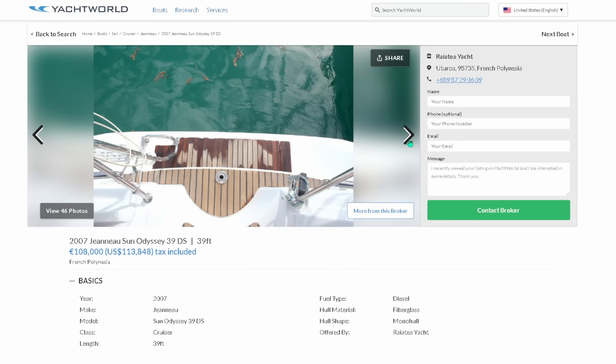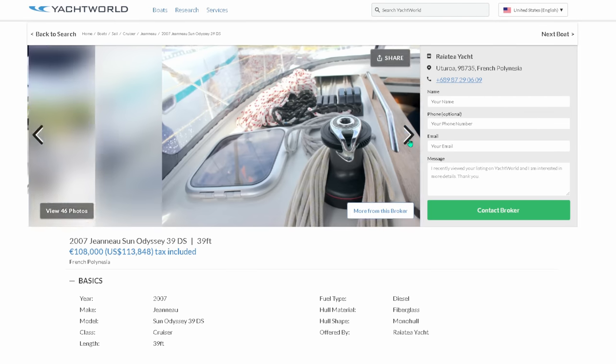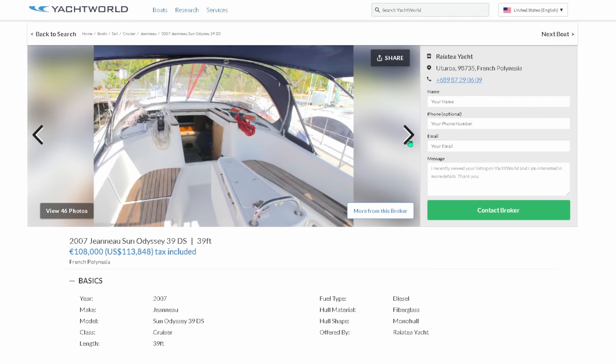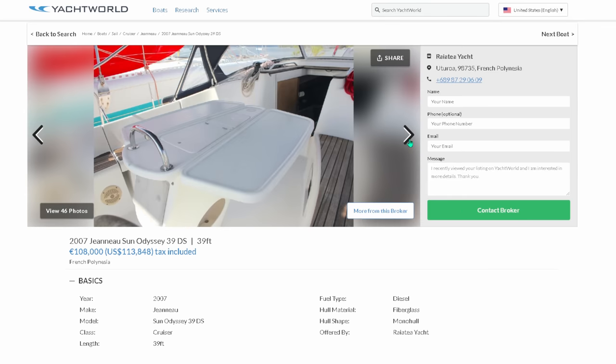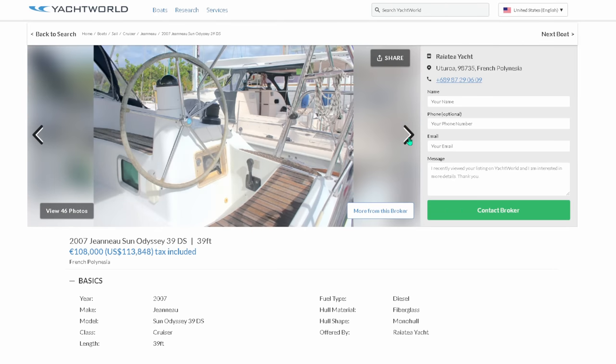Like, it just doesn't take that much to take a decent photo. Now, there are obviously pros and cons to deck salons or hybrid deck salons compared to a monohull, and it's really just going to come down to a personal preference. Again, on the 39DS, we have our step down into the cabin. I'm not a fan of that, but personal preference.